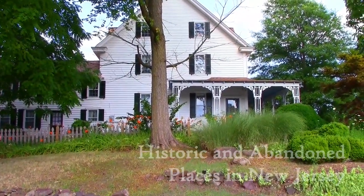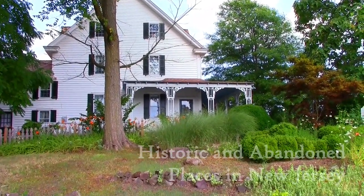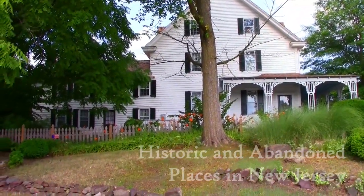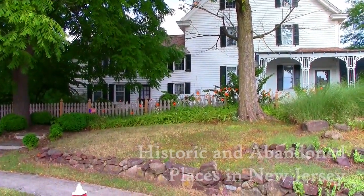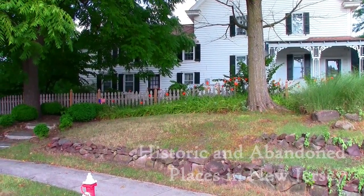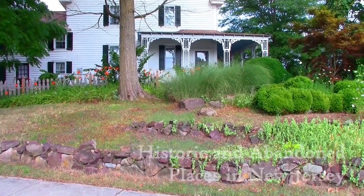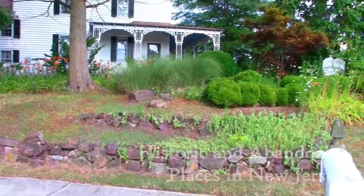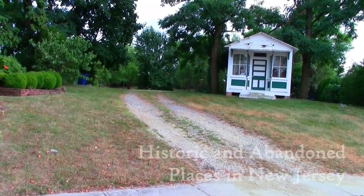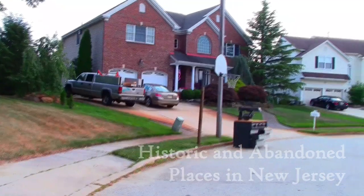And this is now the home of the Evesham Township Historical Society. And I don't think they're open today, otherwise I would try to go in and show you guys what the inside looks like, but... Yep, there it is. And as you can see, it's actually in a modern housing development.